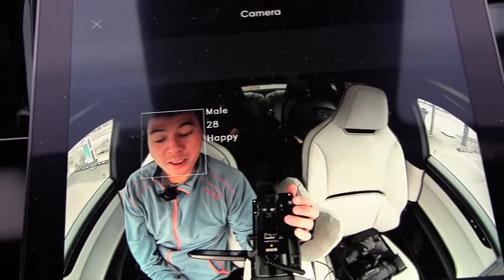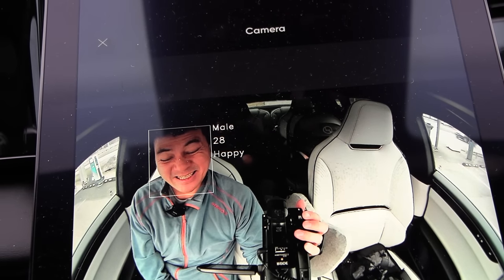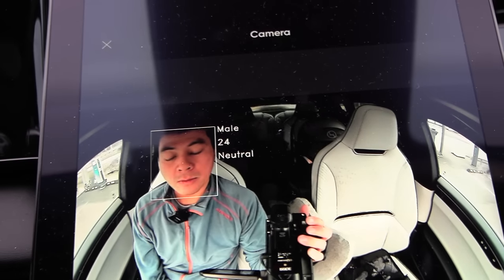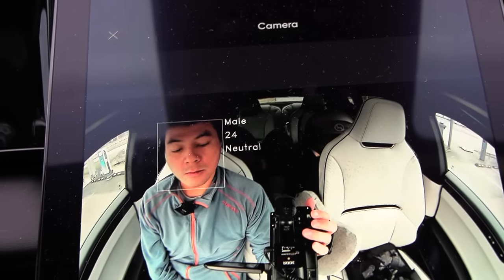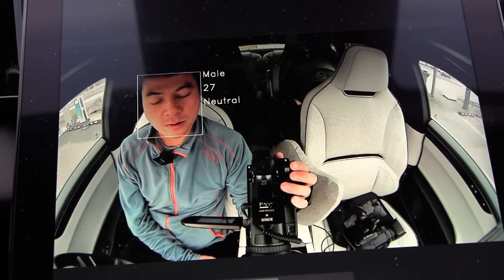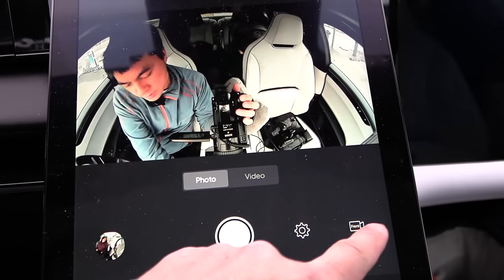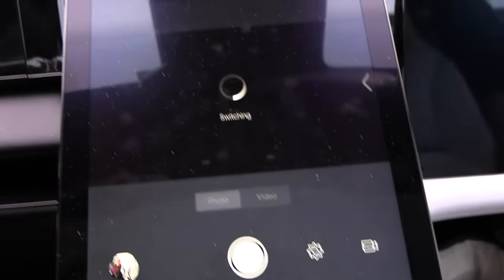Wait, I got 27. 28. Wait, how do I look older? We need to test this on Wi-Fi. So you can also do this. You can switch to back camera.